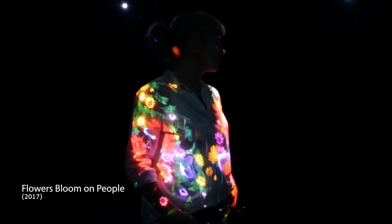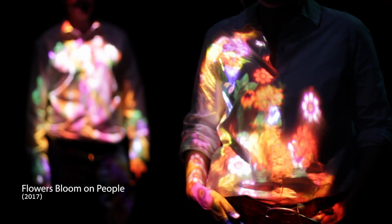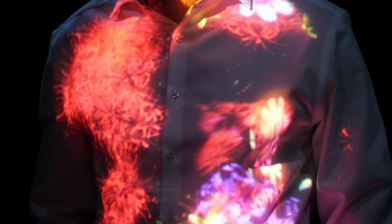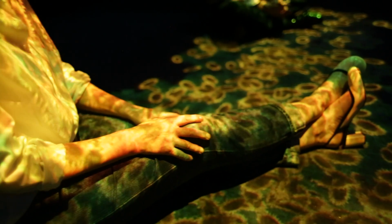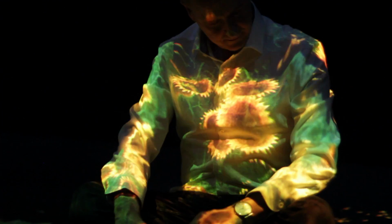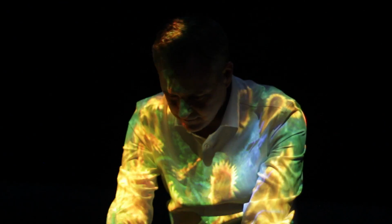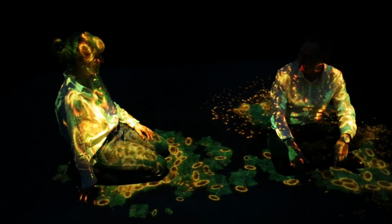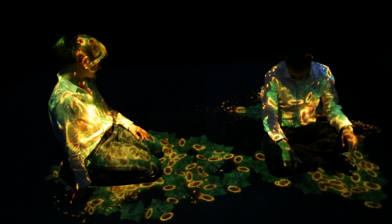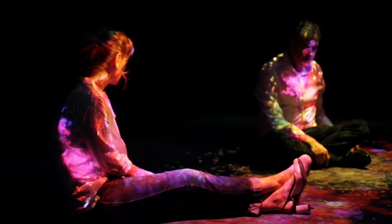And then in the last room we have a work called Flowers Bloom on People, and again it's very responsive. It's programmed so that your movement in the space activates the growth of flowers on the floor and on the body, and you're encouraged to wear white so that the flowers can be visible as they bloom across you, like a proper cycle of life. And it is an extraordinary spectacle.